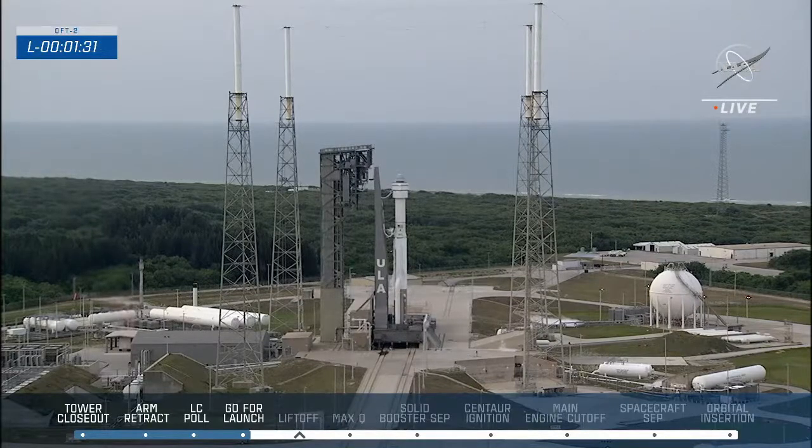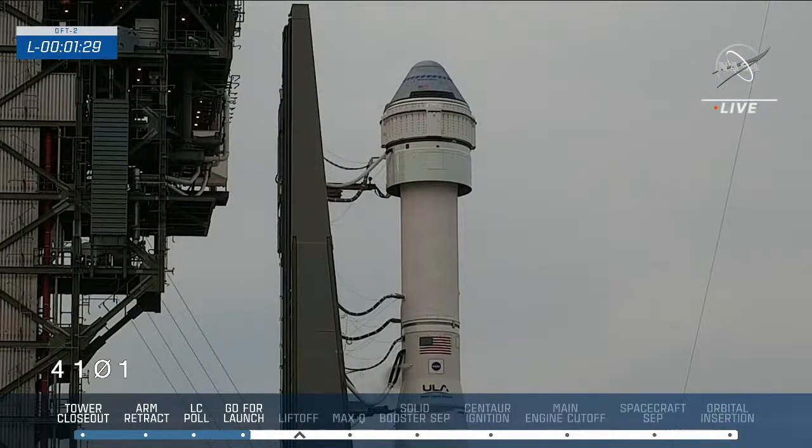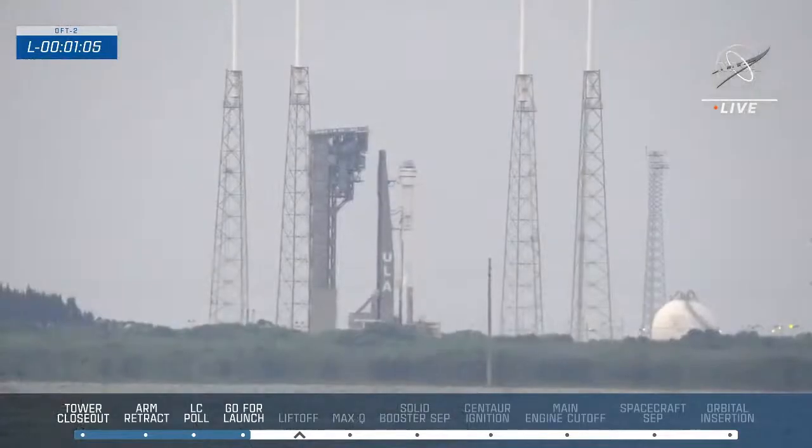FTSR. OC is armed. FCS count started. EDS ascent. EDS armed and ready means the emergency detection system is now armed.